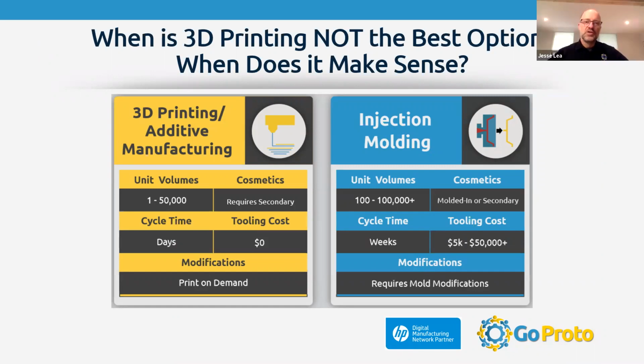Yes, absolutely. So we kind of emphasize there the not the best option, because there are lots of times when it's a great option, but especially now with companies being really forced to cut costs and reduce cycle times on designing the product from beginning to end. There's a lot of emphasis on, oh, we could 3D print this part. And while that may be a good solution, it also may not.